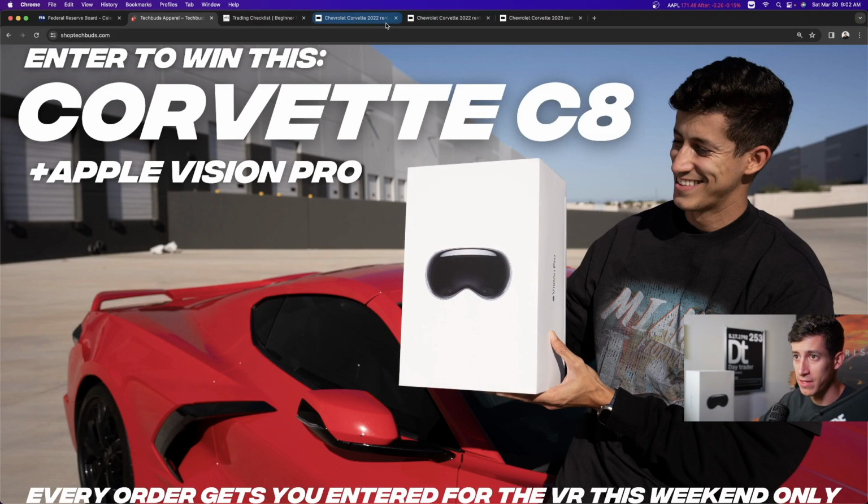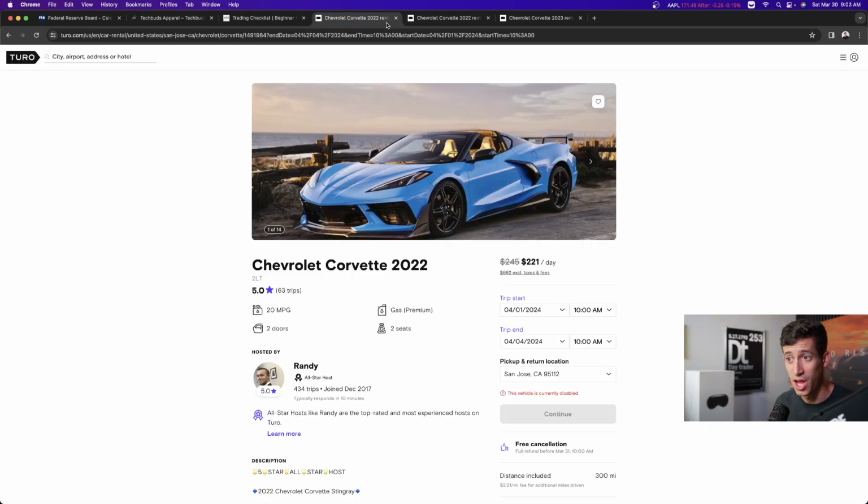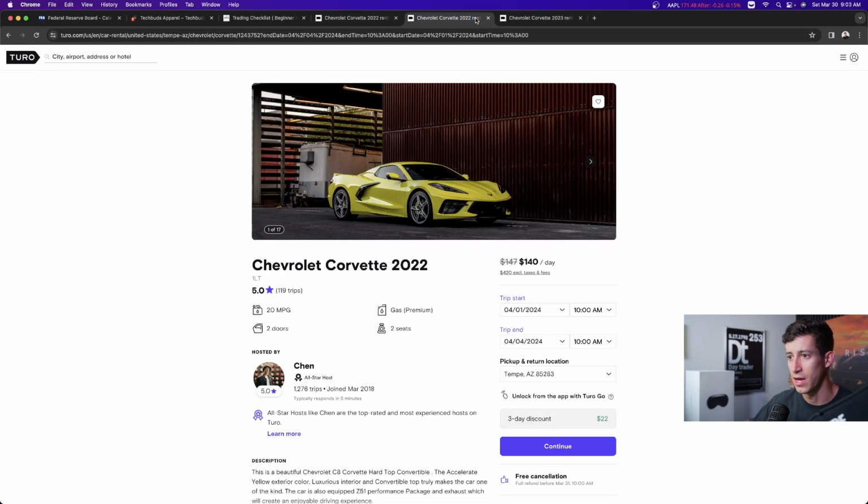The really cool thing is I wanted to show you real world examples of what this Corvette would actually rent out for. So again, this one is in Los Angeles, and it's all dependent on how popular this car is in your area. If it's a high volume area with a lot of different rentals, you're going to have to be a little bit more competitive with the pricing. In Los Angeles, I think the price was like $140 a day. This is a yellow one, a 1LT. It's not as favorable, but it still rents out for $140 a day, not including taxes and fees that the renter has to pay.